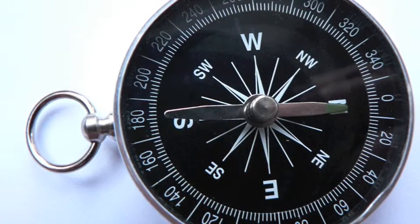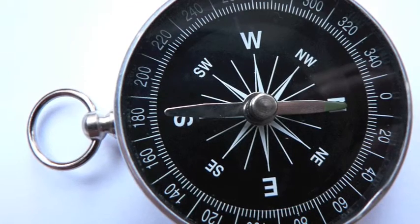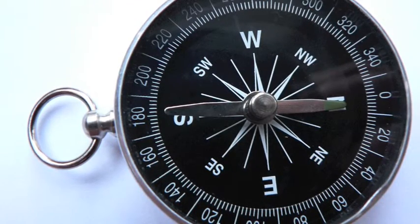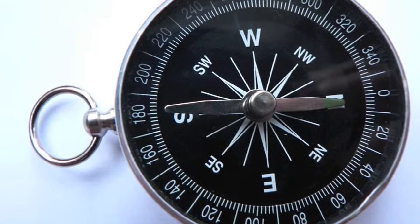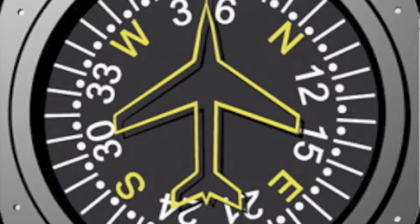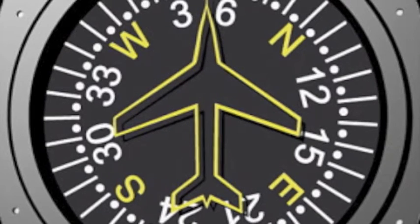A compass works by detecting the Earth's natural magnetic fields. The Earth contains an iron core that is part liquid and, like all magnetic fields, has 2 main poles, a north and a south pole. The compass's needle detects these magnetic fields that pull the needle towards them, hence pointing to north.